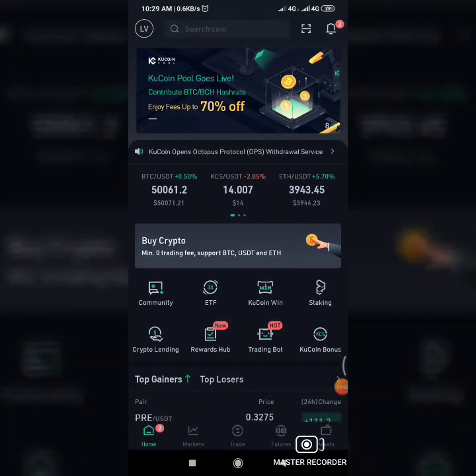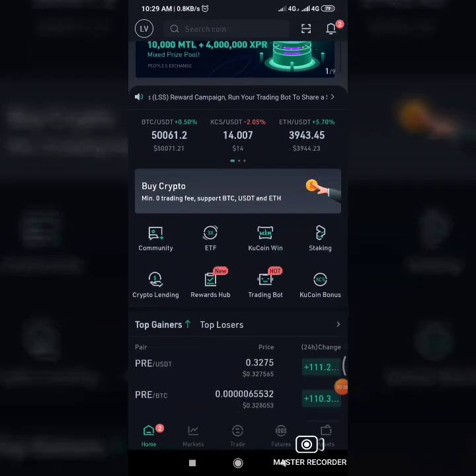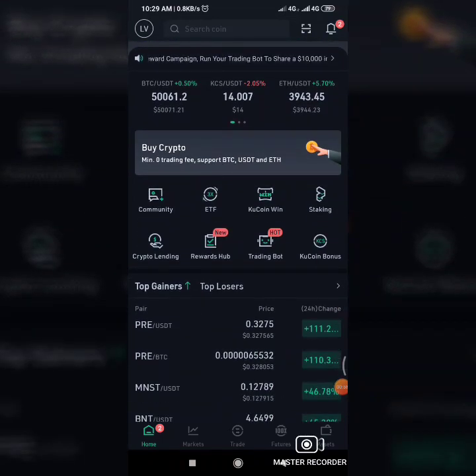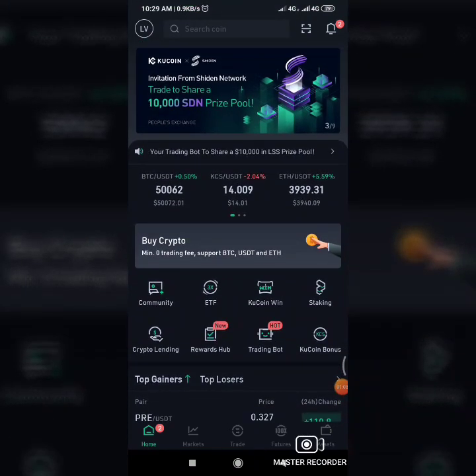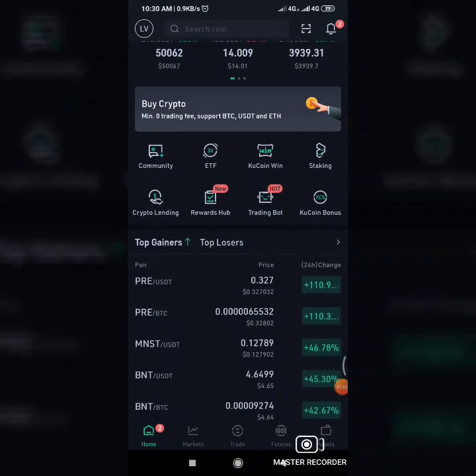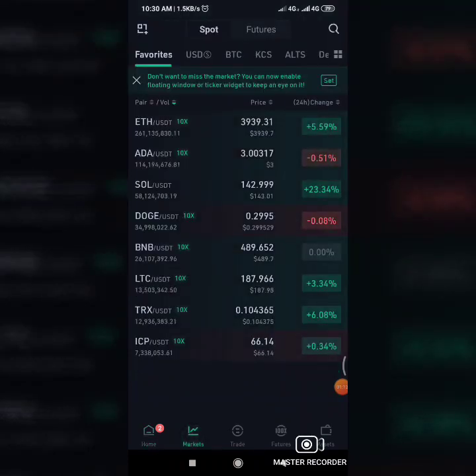I'm going to be using KuCoin because I love the platform, and I also use Binance. They are much alike. You can see some other pretty platforms that I use as well, but today I'm going to be using KuCoin. So let's go over to market. Market is at the bottom left, second after home. Then you see, okay, this is my market.